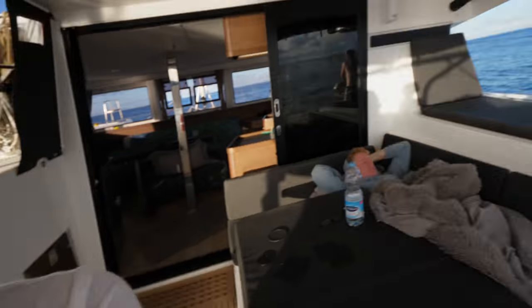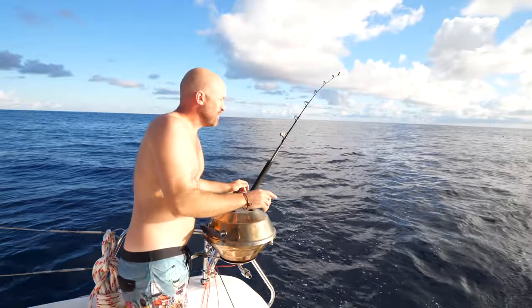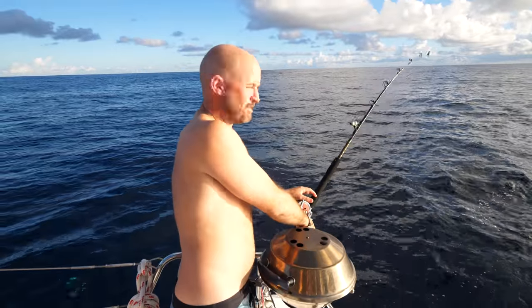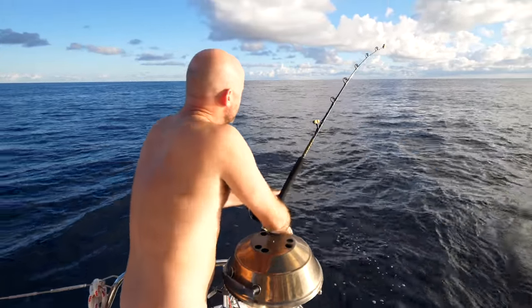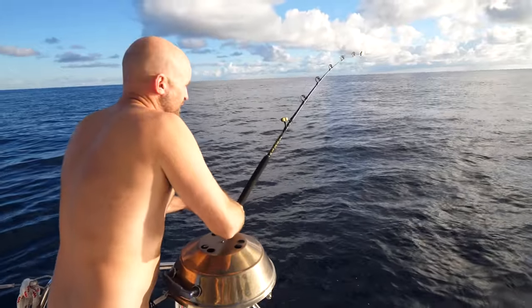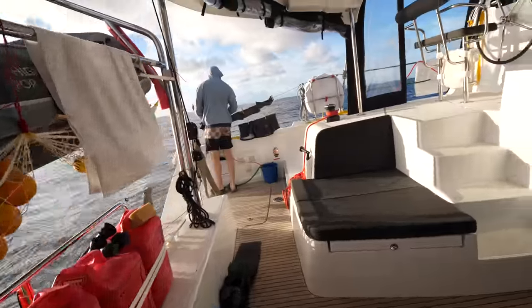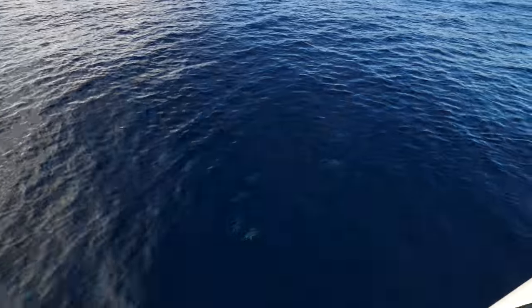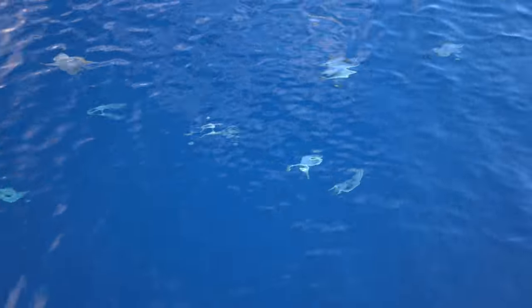Fish on! Also fish on it. One of your tuna. Oh dude, that one's got one on it too. Maybe a big dolphin. Jiminy crickets. Let's pull the trigger because this is a beautiful camera. Oh wow, cool. Those are awesome.